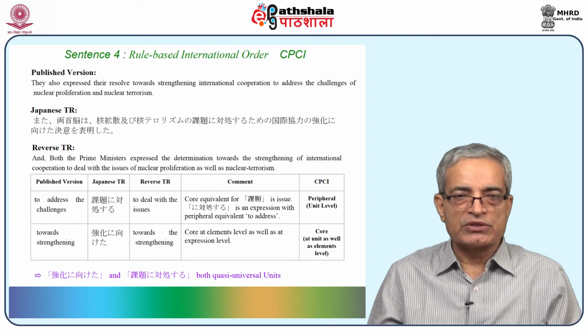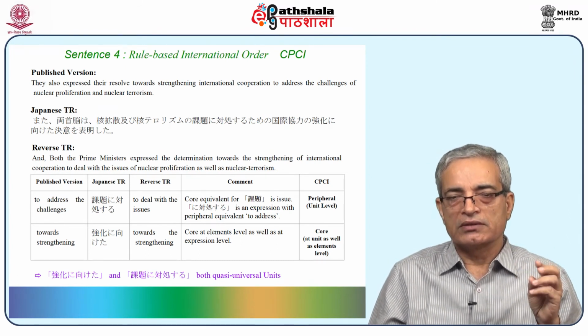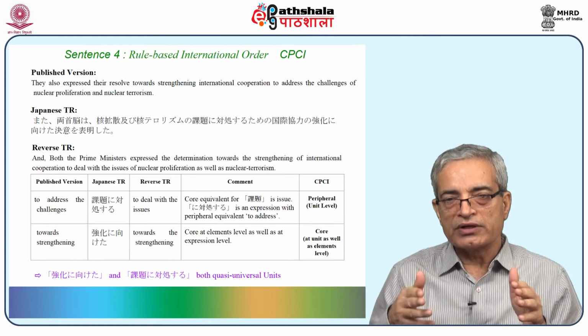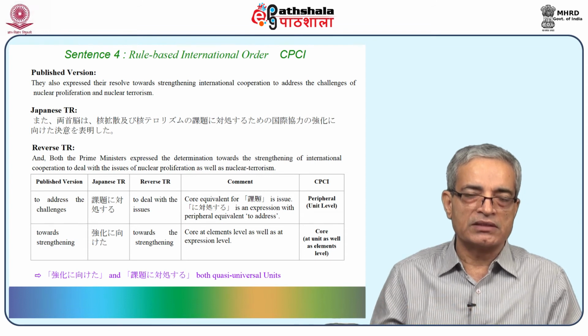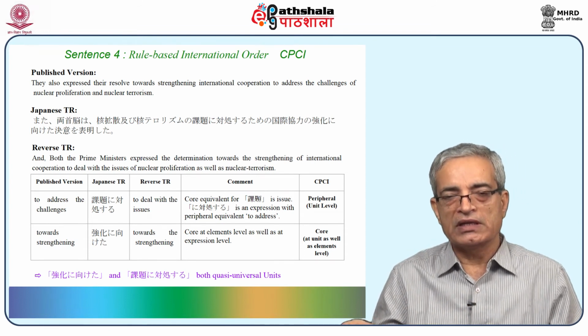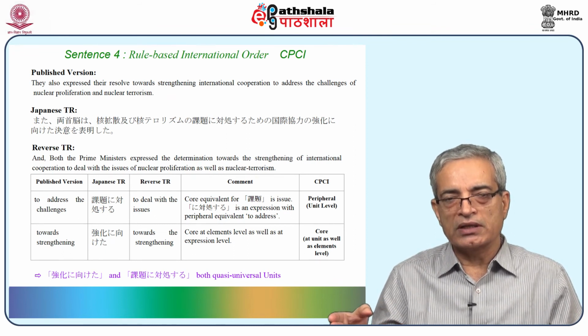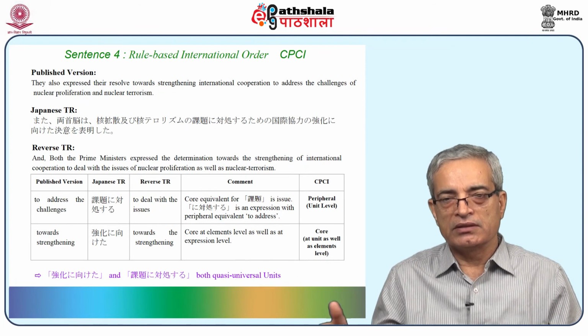The published version, Japanese translation and the reverse translation are not listed here, and while taking up CPCI aspect, let's go by some of the phrases. To address the challenges is translated as Kadai ni taisho suru. To address is an English word which is not easily translated in Japanese, so you'll find many equivalents. In this case it is Kadai ni taisho suru, and Kadai also for challenge is not core equivalent, but this is how it fits well in the context.